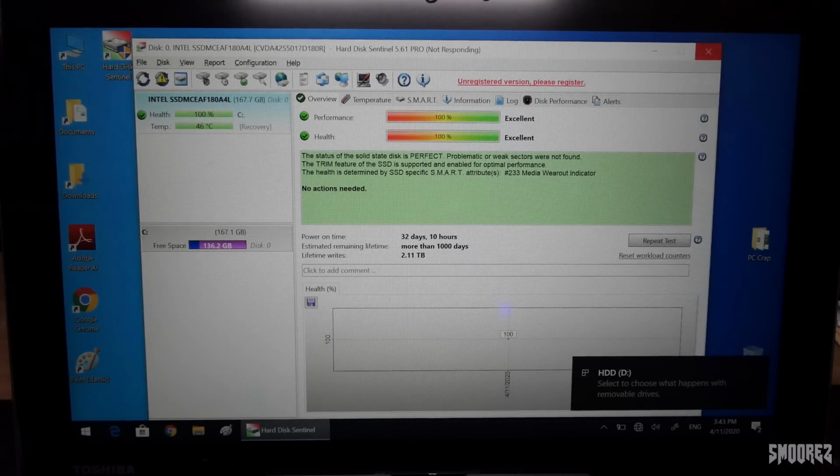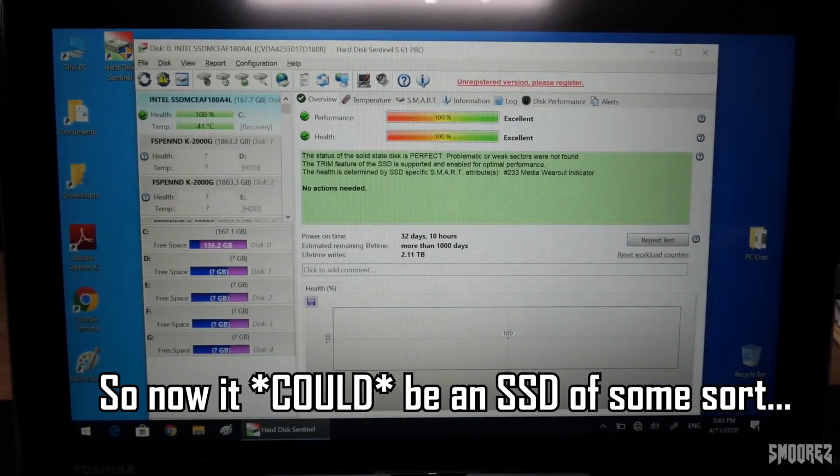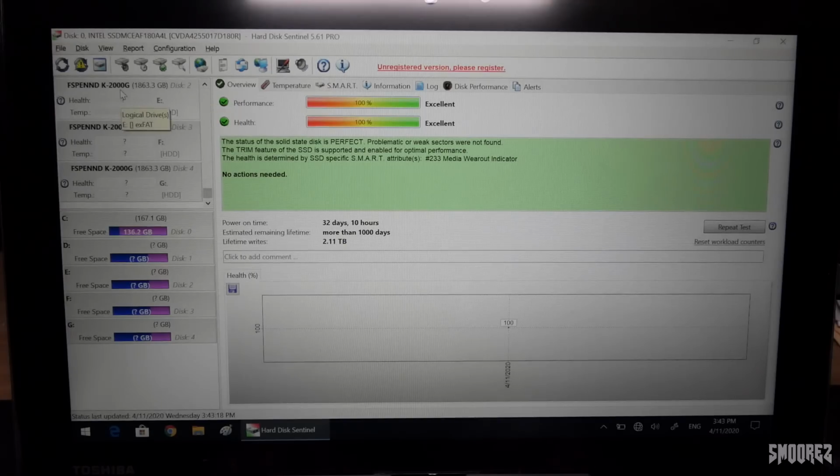I don't hear anything. There's no movement in the drive whatsoever. I can't feel the drive actually moving around in there. So in Hard Drive Sentinel, it says we have, how many do we have? We have 4 2 terabyte partitions, and they're all FSP ENNDK 2000 gig. And they're all 100% not being used.